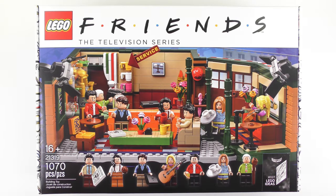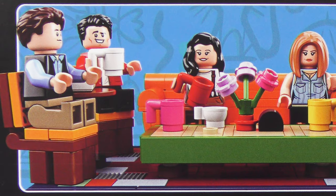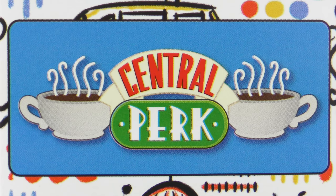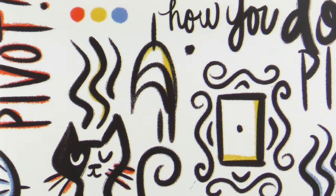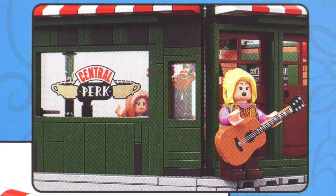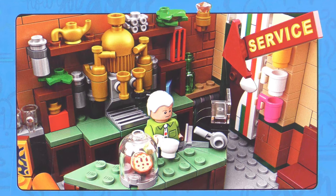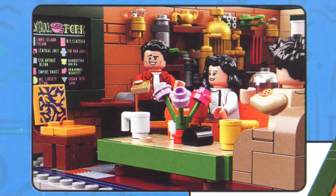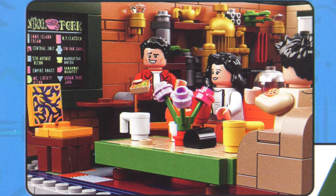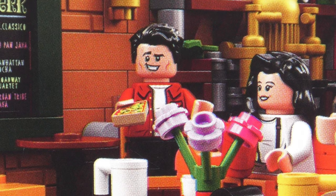The box art is really nice, complete with Friends theming, close-up shots of the minifigures enjoying coffee, we've also got the Central Perk logo, and some fun graphics picking out key themes from the series. Over on the back of the box, we get a better idea of what to expect inside. Central Perk is perfectly recreated, including window decals and a busking Phoebe. There's a detailed recreation of the service counter where Gunther prepares coffee, and a comfortable seating area where our friends can pretend to drink coffee and enjoy a light snack. Just keep in mind that Joey doesn't share food.